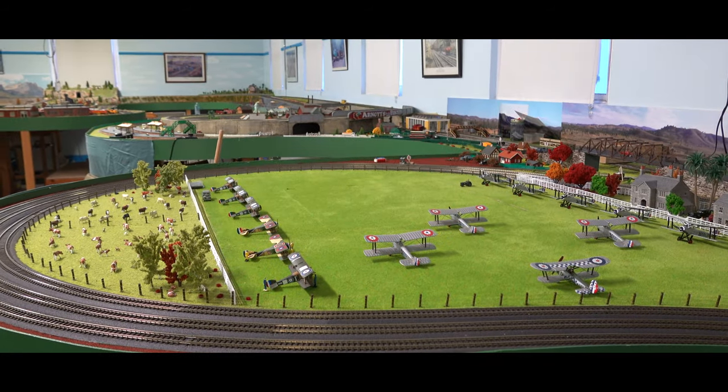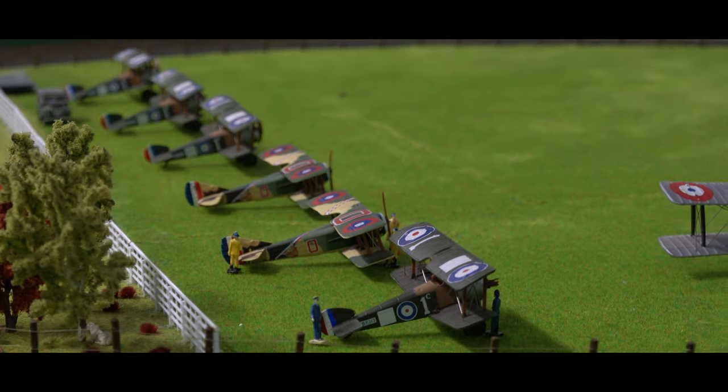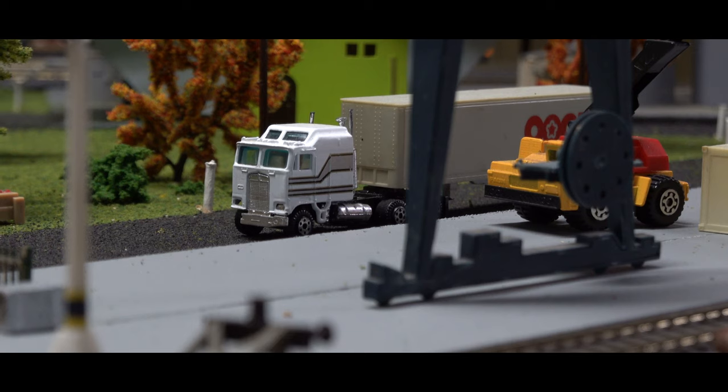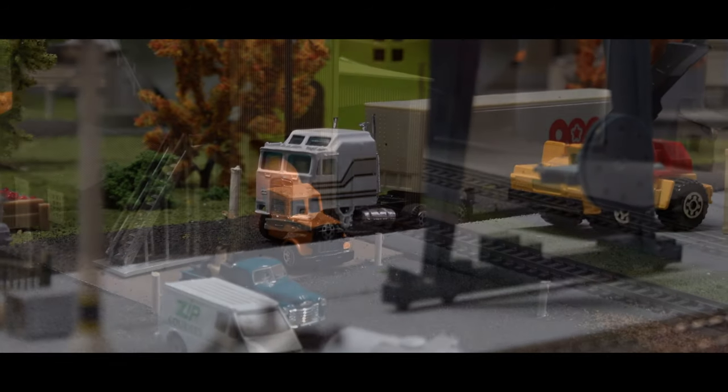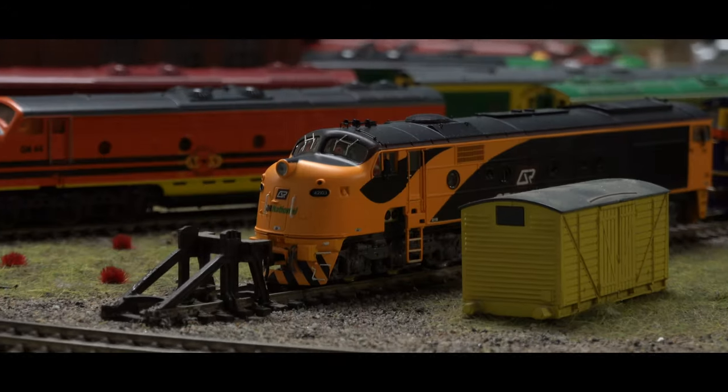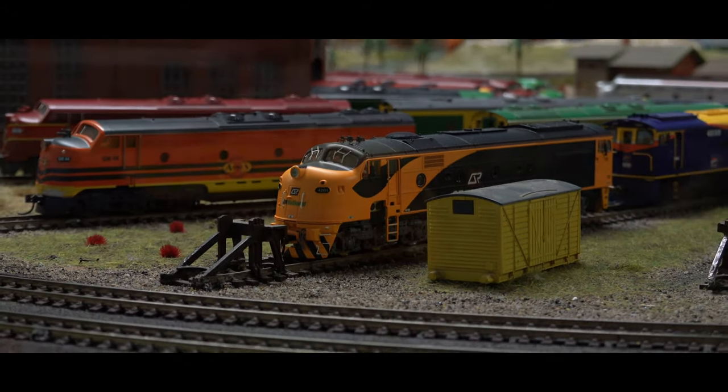The layout features double track main lines, scenes of countryside running up and over grades through tunnels and over bridges. There are industrial areas like coal mines, a council depot, cricket fields, as well as an airfield, cemetery, train stations, and more.